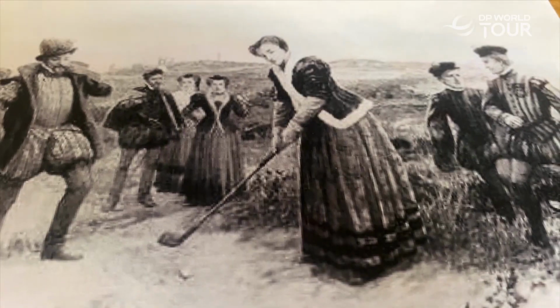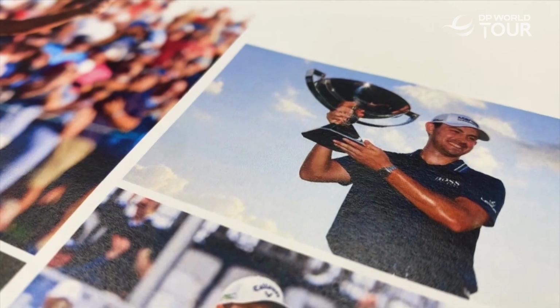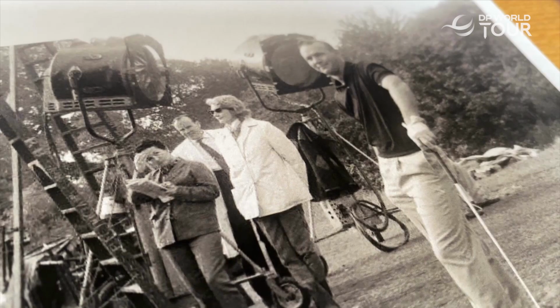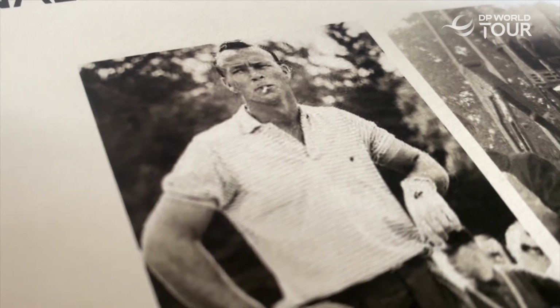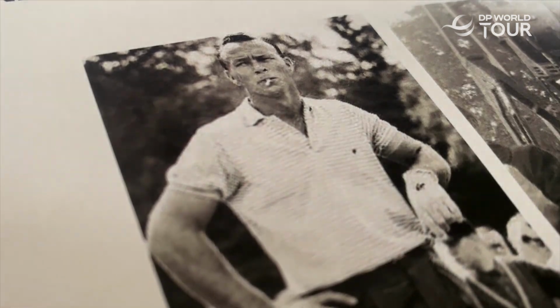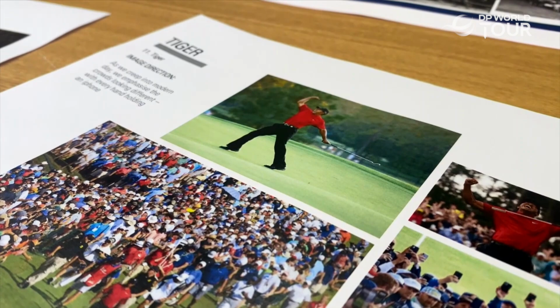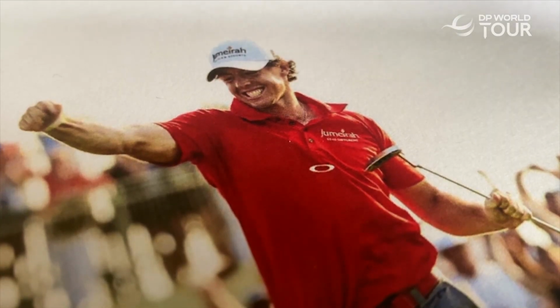even dating back to the likes of Mary Queen of Scots, who allegedly was one of the first public figures to have been recorded playing golf, which is something I didn't know. Going through to the likes of Arnold Palmer, who was prominent in the era of television and large-scale tournaments, all the way through to the modern players that pretty much everyone in the world knows, such as Tiger Woods and Rory McIlroy, who have been front and center in today's media.